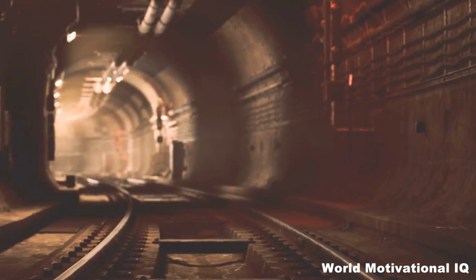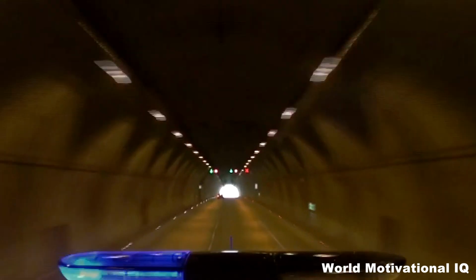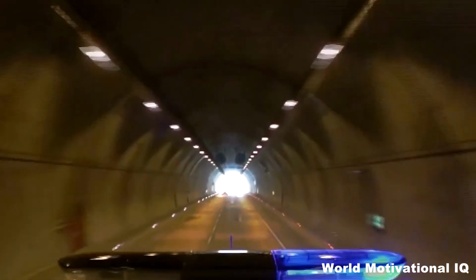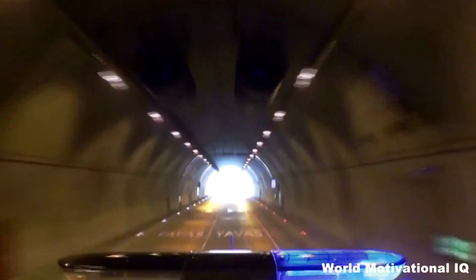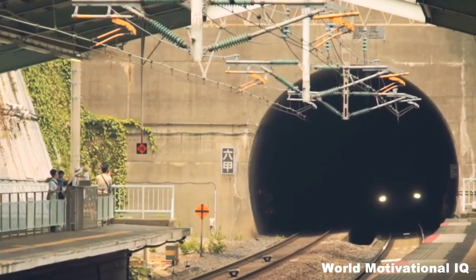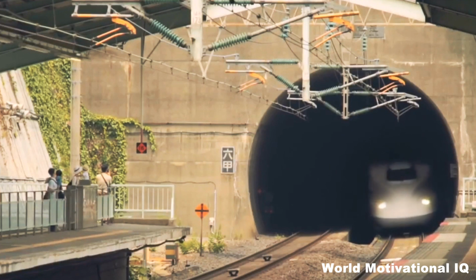The seismic activity in the region was a significant concern and necessitated the design to be both robust and flexible enough to withstand earthquakes. The tunnel was carved through solid rock beneath the seabed, where the engineers contended not only with the technical difficulties of tunneling, but also with the constant threat of seismic activity. Despite these challenges, the engineers pressed on, driven by a determination to create a safe passage between the islands.